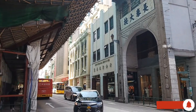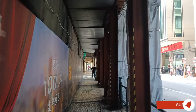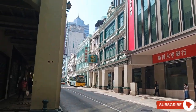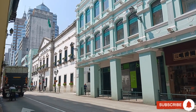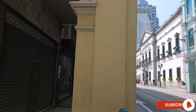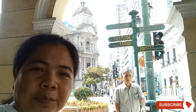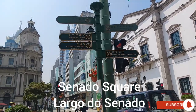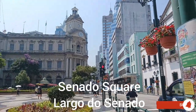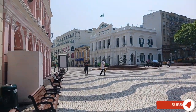There is a fountain, which is our landmark for the place. The buildings outside are colorful. Some are old, some are new, and some of them have the fusion of Portuguese and Chinese style architecture. There's a signage there. We're going to the ruins. We'll follow the arrow. Wow, lovely buildings. They're very authentic. Original.